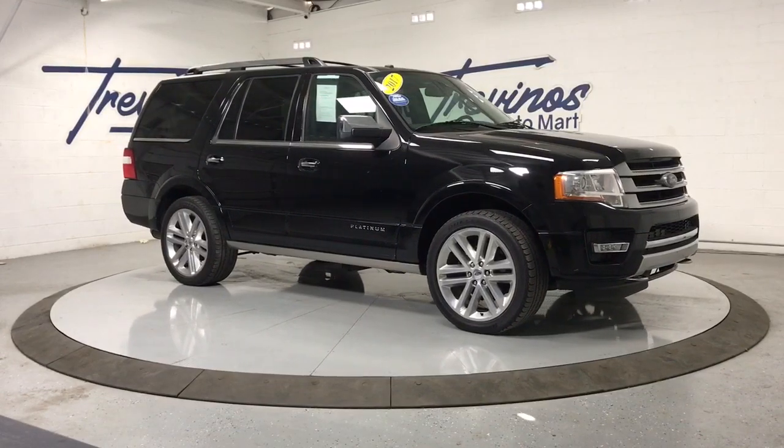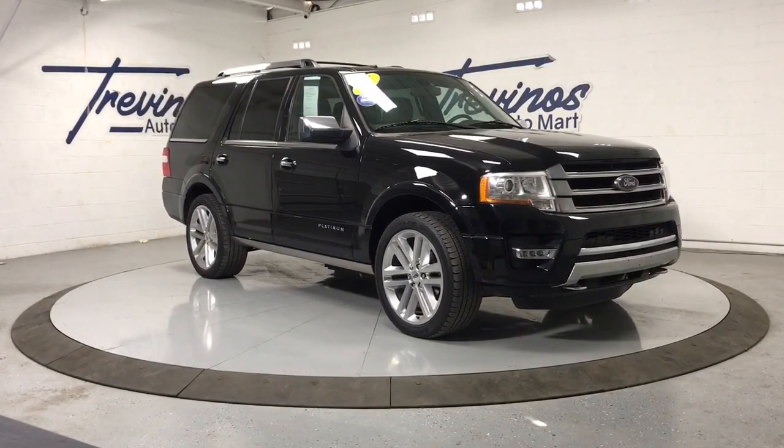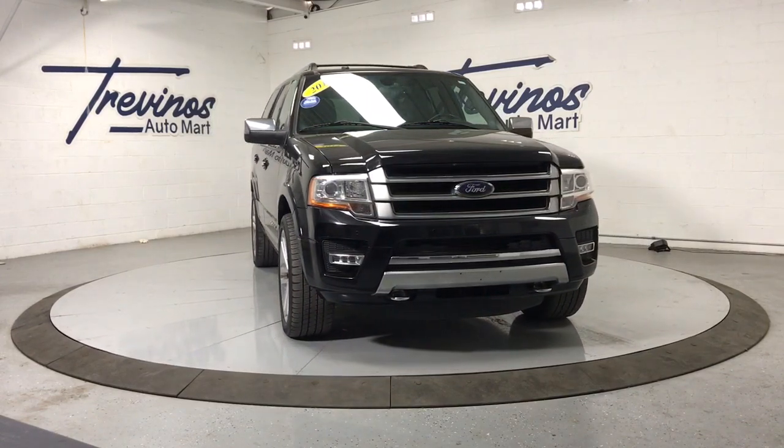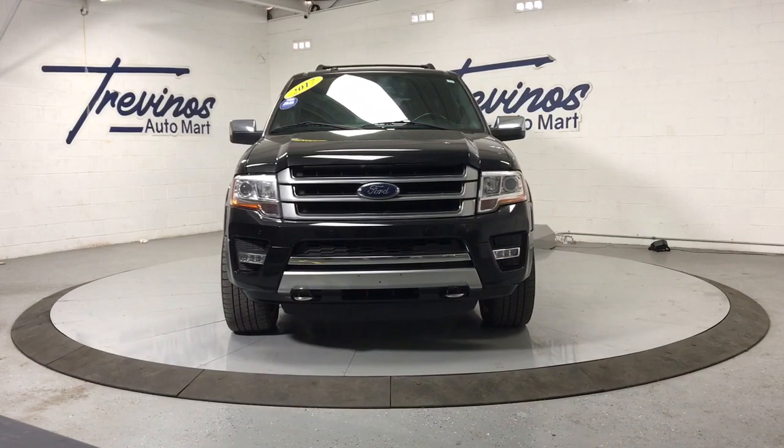Get into a car with value. 2017 Ford Expedition. With less than 120,000 miles on the odometer, this vehicle provides excellent value.